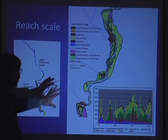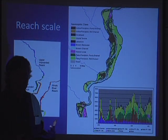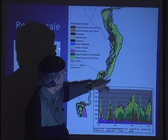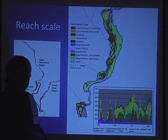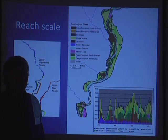And so in this case, we've got our landform sediment assemblage mapping, basically our materials, and the yellows are the high terraces. These are the various sorts of low terraces you can kind of break out. Yeah, how do you decide what a reach is? It's totally up to you, whatever you want it to be.